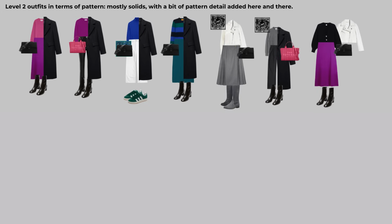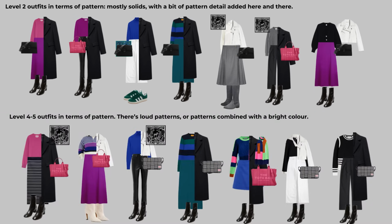And so if we compare the outfits that someone can create from those two different capsules, level 2, you can see that the outfits feel very solid. There's not much visual interest in terms of print. They're still lovely outfits, but they're not printed. They're not patterned. Versus in level 4 and 5, you can see that there is a lot more visually going on.